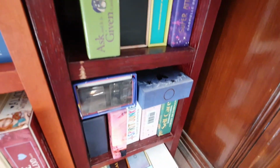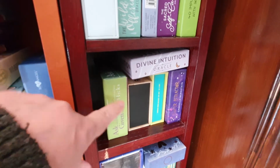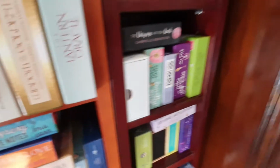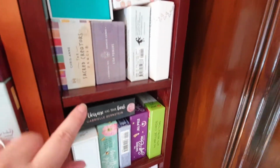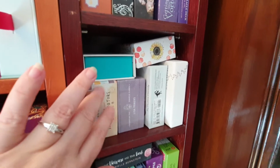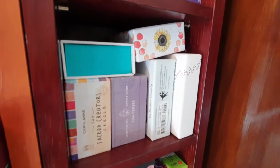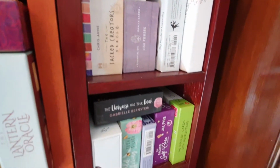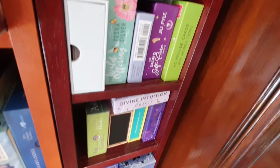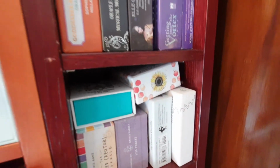So anyway, this shelf and also this shelf and also this one and also this one. That's all cards that are extra cards that I use in readings, with very much about affirmation, about self-care, those kind of things. So that's those 4, okay? Okay, so let's move on.